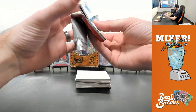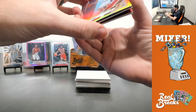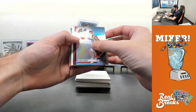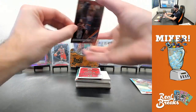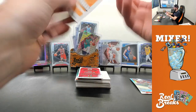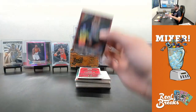So one auto in here. We also have a couple rookie mojos, as well as some of the choice parallels. So Pau Gasol is the hollow. Mitchell Robinson would be the red choice. These are numbered out of 88. So let's go into the Knicks.